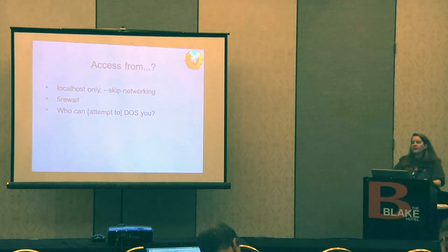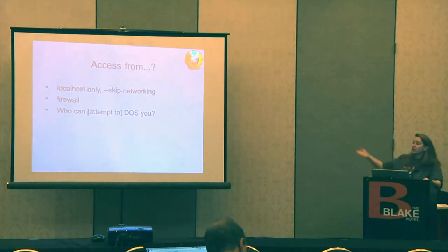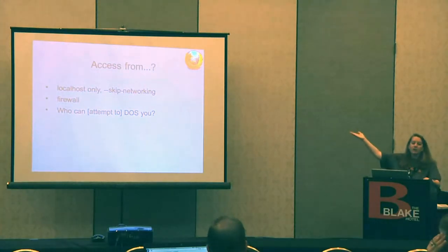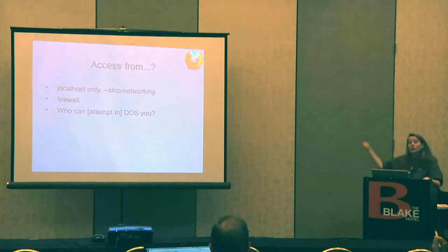Where's the access from? Well, one thing you could do is have access from localhost only. Maybe you have a tiny blog or something where you don't really need high availability on your database. Have it as localhost only. Skip networking. You don't even open your TCP ports at all. Skip networking means you connect locally via sockets, assuming you're on Unix. If you happen to be on Windows, that's named pipes or shared memory, I think they're called. But basically, sockets. So you can go sockets only if you really want, depending on how secure you are.